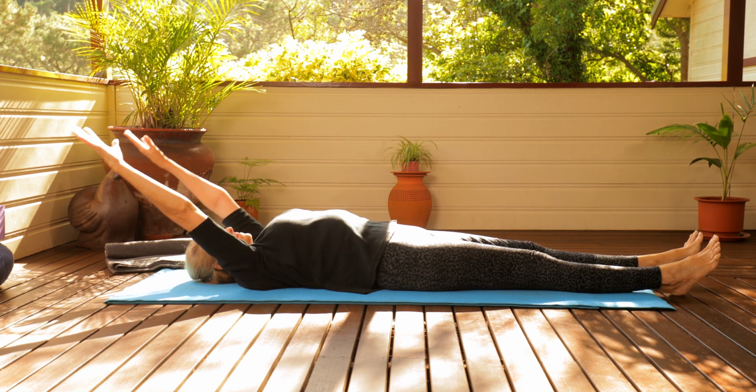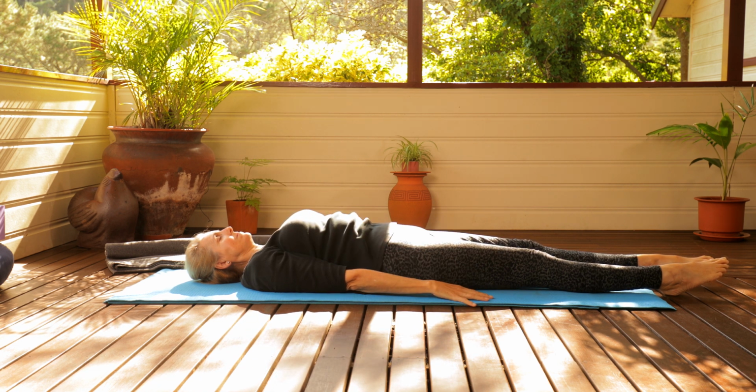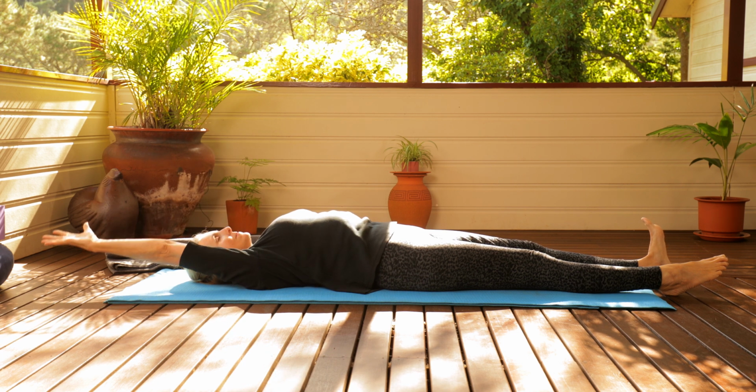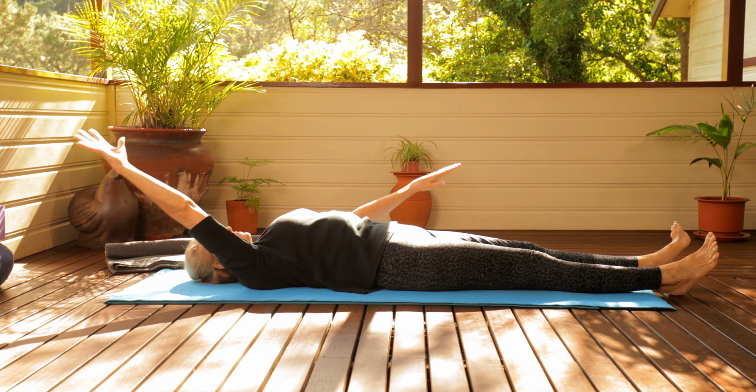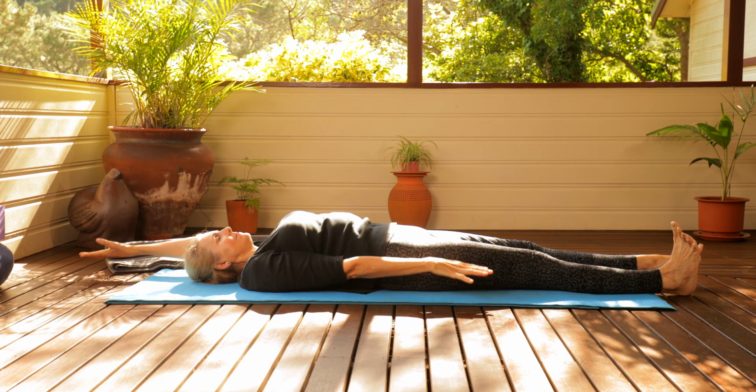Now let's do some cross patterning. On the next breath in, just reach the right arm over as you pull the left toes towards you. And as you breathe out and lower the right arm and left foot forward, bring the left arm and the right toes towards you. Away you go.